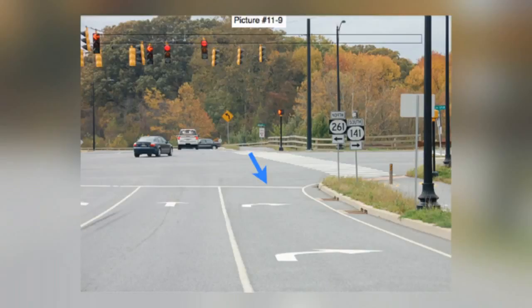1. Picture number 11-9 below clearly shows there is no traffic island, painted or cement, separating the right turn lane from the through traffic lane. This intersection design, according to DelDOT, identifies the right turn lane as controlled by the main intersection traffic signal.